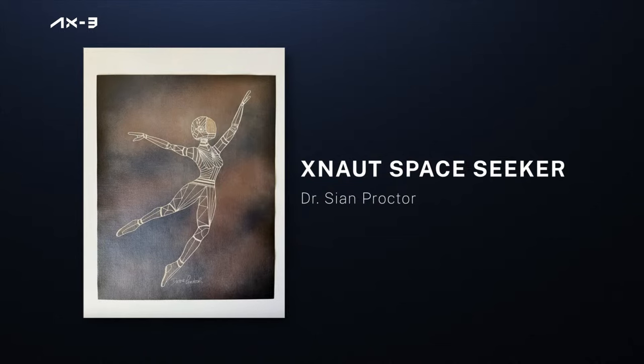And on this mission, we were able to actually have a number of pieces of artwork that were placed in space. This is an essential part of exploration, and we wanted to showcase that on this mission. So for this mission, we dedicated space for 7 pieces aboard Dragon. And this first piece here is X-Naught Space Seeker by Dr. Cyan Proctor. Now, she was the pilot on Inspiration 4 mission, and this is a metallic spray-painted canvas with a laser-etched X-Naught hand-painted with golden glitter hues.